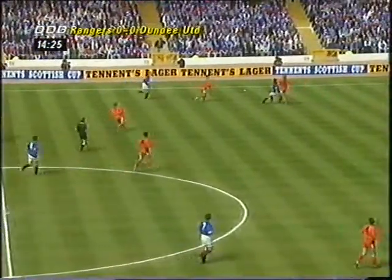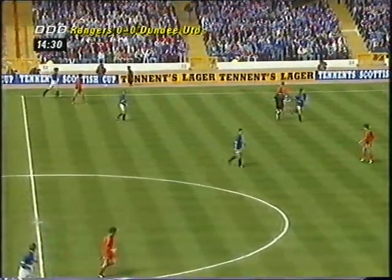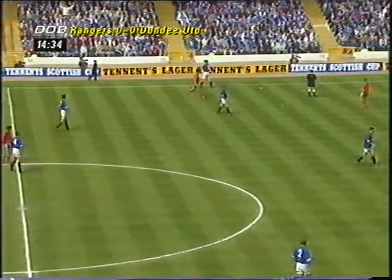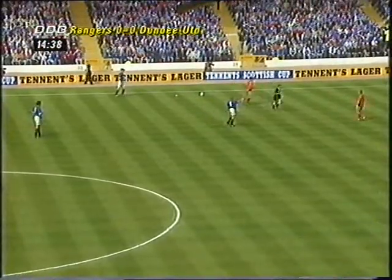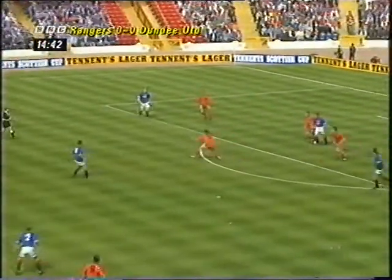So Rangers in their familiar 4-4-2 formation. Gordon Durie able to give them an extra attacking player when the opportunity allows. Stevens, Gough, McPherson, Robertson across the back. Murray, Ferguson, McCall and Durie in midfield. McCoist and Hateley up front.